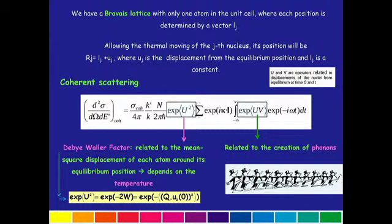Phonons are the way to describe the normal modes of oscillation of a system. The normal modes of the system are a wave behavior thing, right? So we need to invent or create a pseudo-particle that can be the carrier of that wave, and that is called the phonon. Phonons are related to the collective movements of the sample, right?